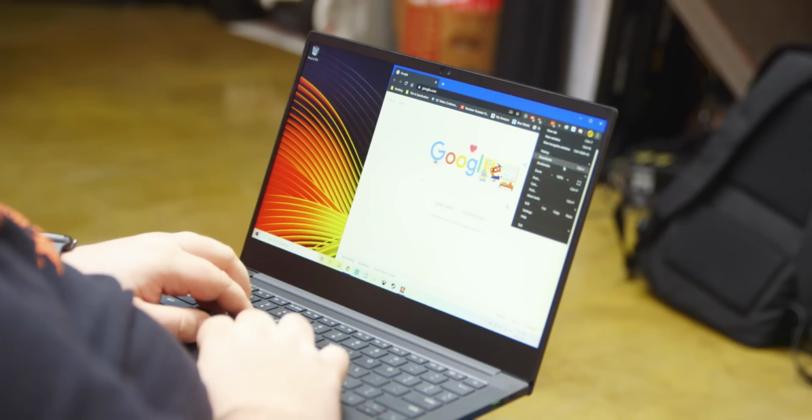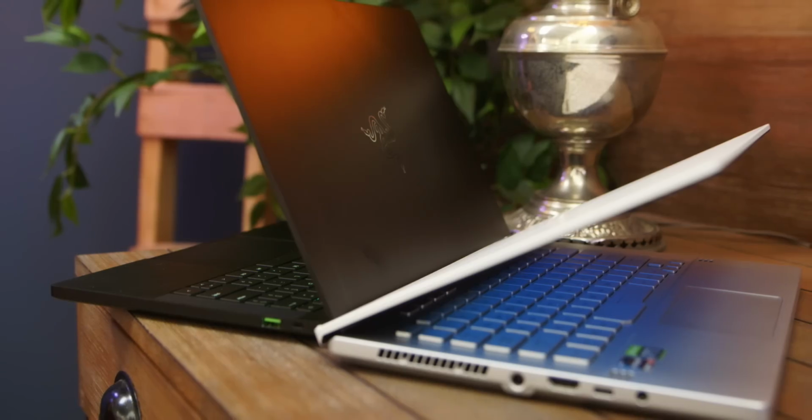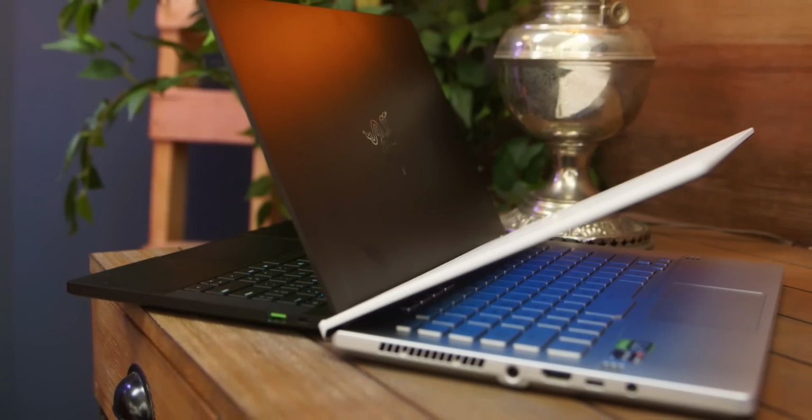The Blade Stealth is a great laptop, and I feel like for many people, it is a very solid recommendation. But for me personally, and I think for a lot of people, if you're okay with putting up with a slightly larger design, what you're getting is something which is cheaper and more powerful. And that's a really tough combination to argue against.